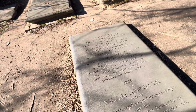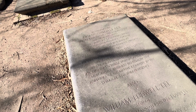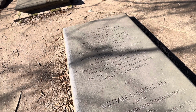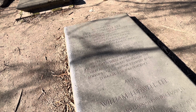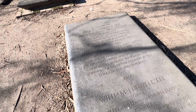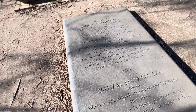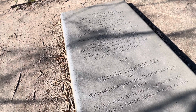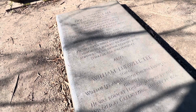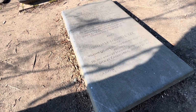Is in memory of the Honorable William Lee, son of Colonel Thomas Lee and Hannah Lidwell, his wife. He was born at Stratford Hall, Westmoreland County, Virginia, August 31st, 1739, and died at Green Spring, James City County, Virginia, June 27, 1795. He was the only American ever elected an alderman of London, where he also served as sheriff. He sacrificed these honors in large mercantile business to follow the fortunes of the native country in the struggle for independence. One of our first forefathers, guys, here. That's amazing.